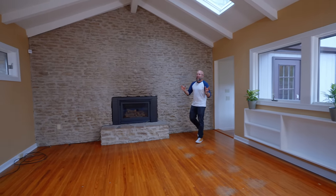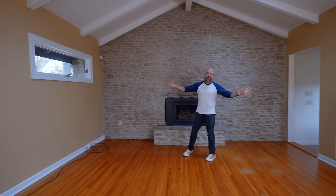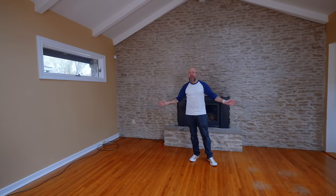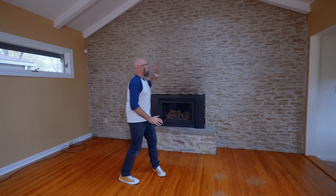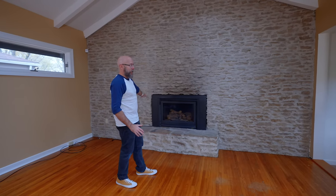Before we go over the game plan, let's take a tour. This is the living room. There is no dining room, so it's just one big open layout. I love the stone wall and the fireplace here.